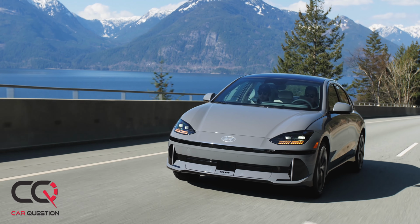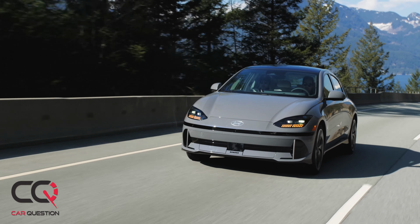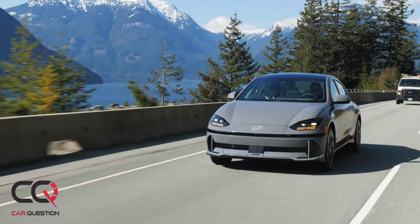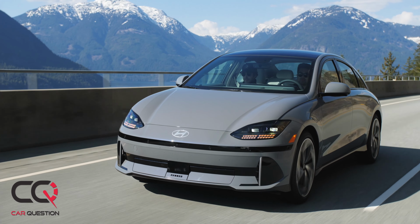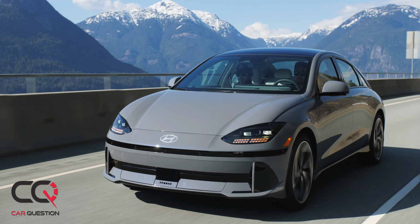So the Koreans are not stopping right there. Even if for this year there's only going to be 2,000 to 3,000 Ioniq 6 available for Canada in 2023, in 2025 they want to create 400,000 electric cars, so we will be able to get our share of the market. But otherwise than that, Hyundai is going fast.